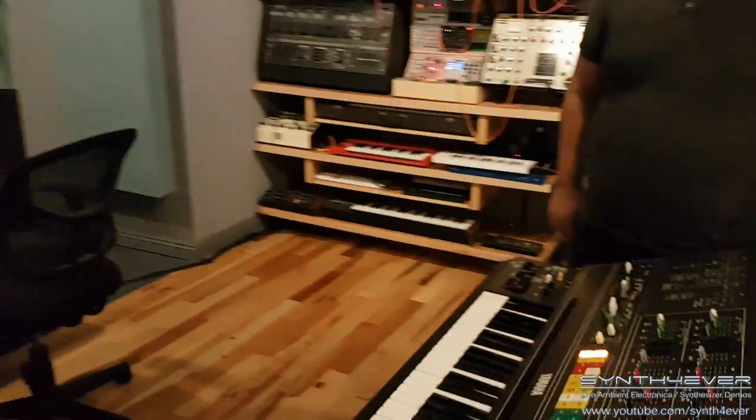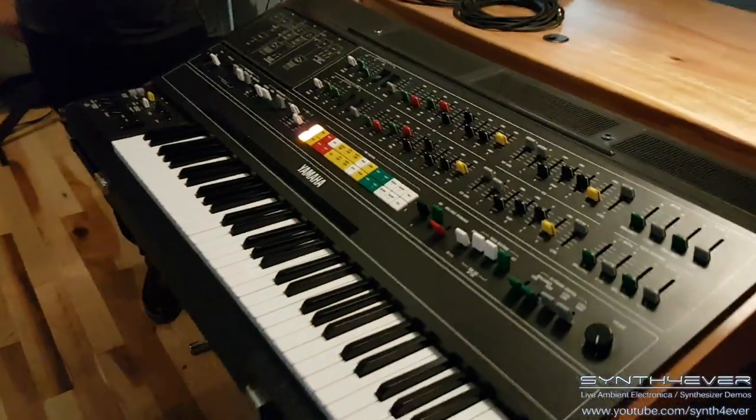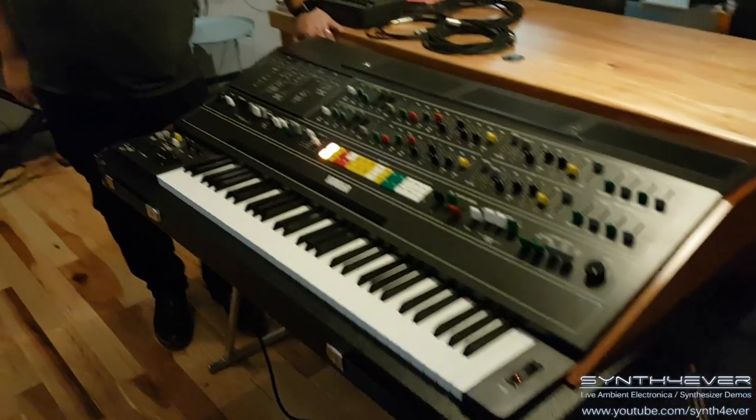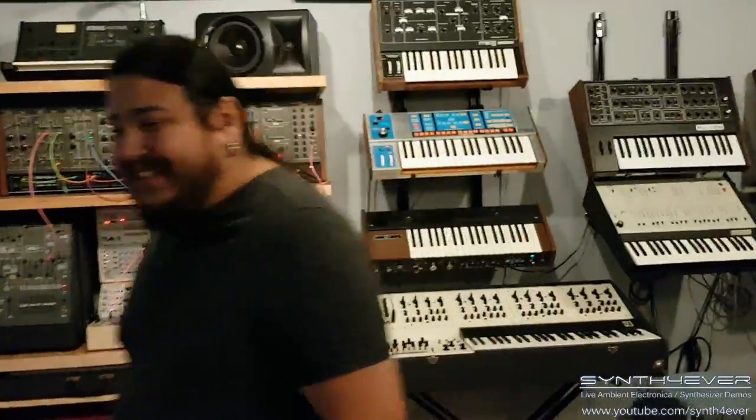Right on. Here's the CS80. Beautiful. Showroom piece here, right? Oh, yeah. This is when you learn a synth that people come in and say, oh, I've never seen one in real life. I just have the Arturia plugin.